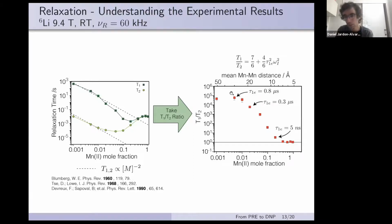And then this T1e starts dropping quickly as we keep increasing the concentration. And actually we can take it until it reaches 1, which is the limit of what we can observe, right? Because T2 is not going to become longer than T1. And we can take this a step further and actually try to model this decay.